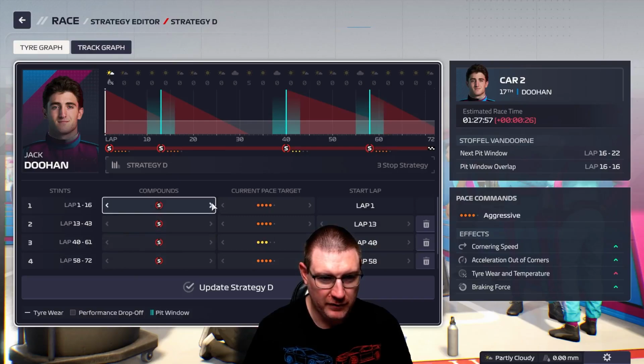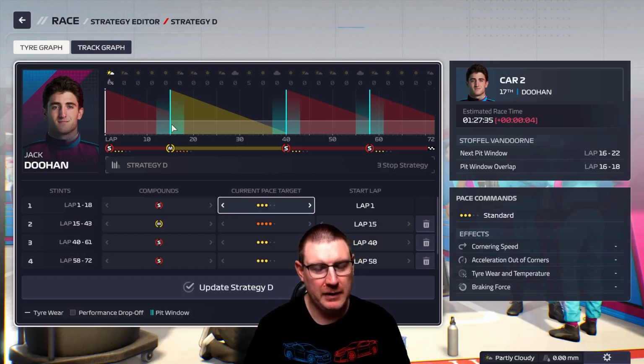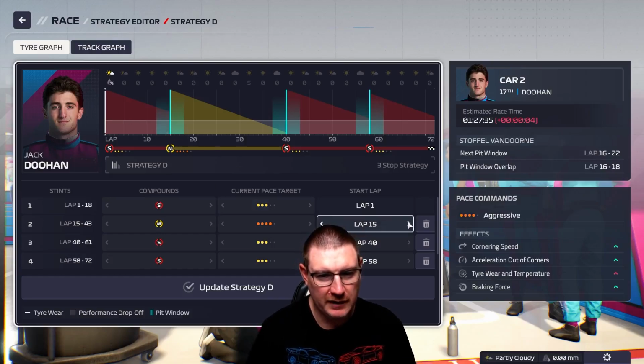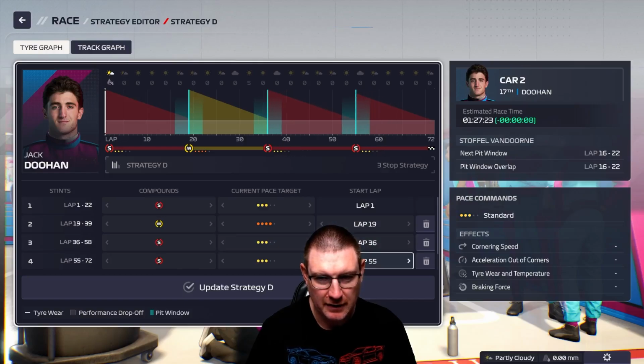What I think we can do, though, is I wonder, with Dawn starting as far back as he is, we don't want to be pushing soft tyres around here because that is not going to get very far. But no, I think we probably do want to start on a soft, try and get a bit of an undercut effect, and then go on to the medium to get it out of the way, then go on to a soft and try and get that to the end. Yeah, I think that probably just about works.